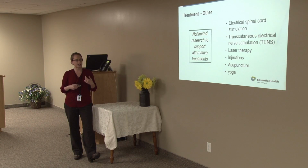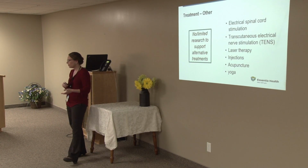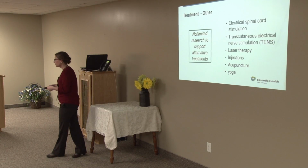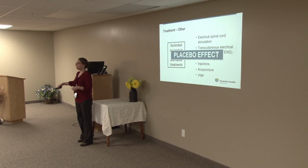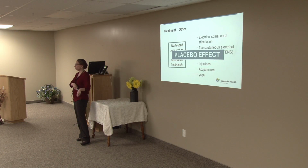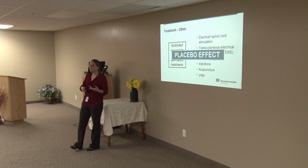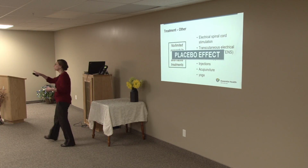As for the research on these things, for one, there's just not a lot of research. There are not a lot of studies on these things in relation to neuropathy. And the other problem is that the studies that are available have shown that the patients who didn't actually get a treatment but thought they got one did better than the patients who got the real treatment. So that's the placebo effect. The studies aren't good because they show that the people who actually didn't get anything at all felt better. So I don't put a lot of stock into these things because of the placebo patients.